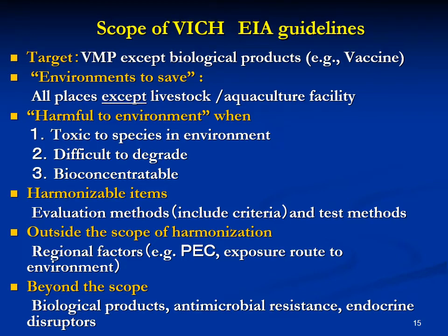The definition of the term harmful seems to be no different from its standard definition. These guidelines include evaluation and test methods, but several regional factors are indispensable for evaluation. Such factors are specified by relevant authorities. Moreover, antimicrobial resistance and endocrine disruptors are also beyond the scope of the guidelines.